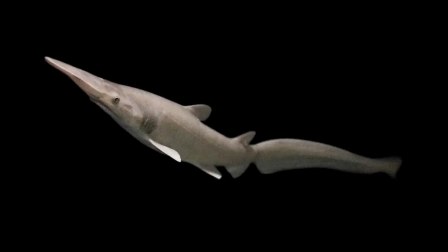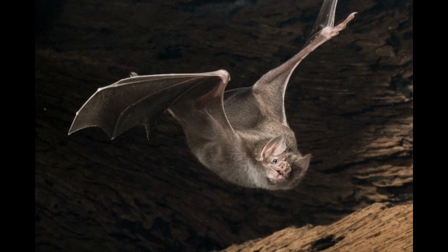Next up is the iconic common vampire bat, which is a species of nocturnal leaf-nosed bat native to North, Central, and South America, as well as the Caribbean islands of Margarita and Trinidad, from as far north as Mexico to as far south as Argentina and Chile. Here they prefer warm and humid climates ranging from grasslands to rainforests to subtropical woodlands.